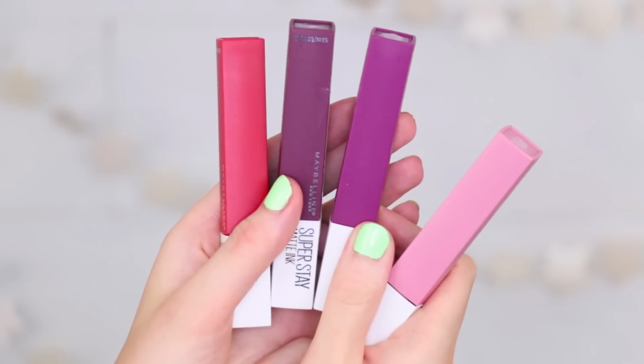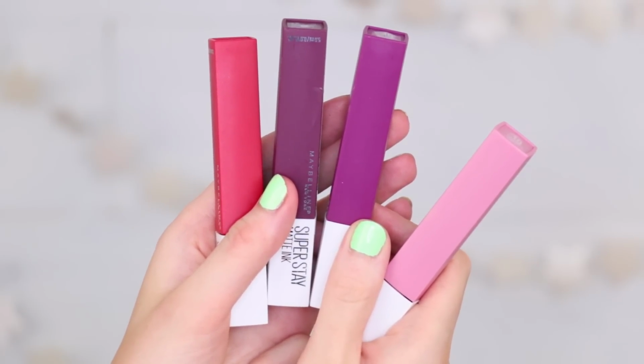Next up is another line of lip products. This time we have it from the drugstore. These are by Maybelline, and this is their Super Stay Matte Inks. When I first tested these out, I wasn't really sure because I felt like they were a little bit tacky on the lips, but as I wore it throughout the day, oh my goodness, the longevity, people.